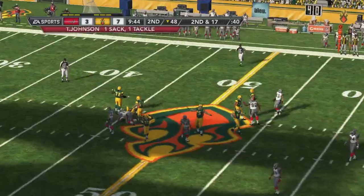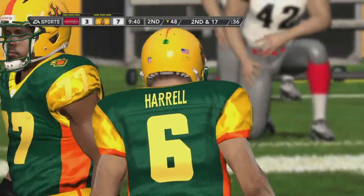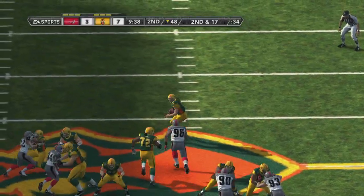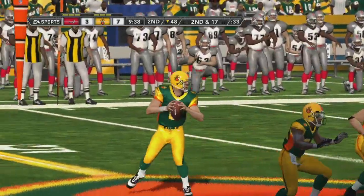Here comes the heat. How many times do you see a team perfectly execute a blitz pickup and simply can't block the guy? And there's nothing the coaches can do there. They did their job, but the guys just got overwhelmed.